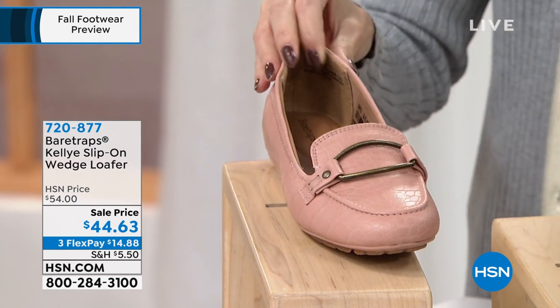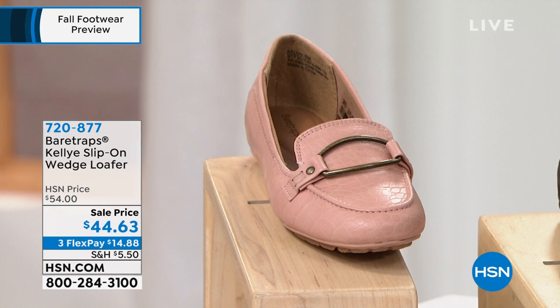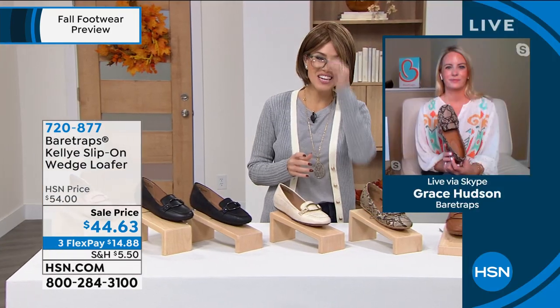Sizing, we're good. Remember, we start at 5.5, we go to 10 and 11. We have half and whole sizes, and medium and wide widths.